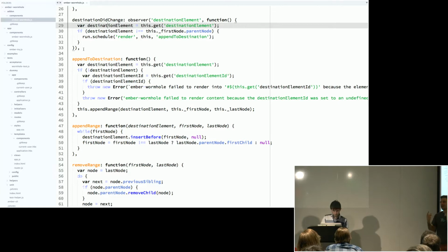And big shout out on the Ember Wormhole stuff to Kris Selden, who we're going to hear a little later, who helped us an immense amount in moving to the public API and figuring out how that worked. Yeah, and that code is right here.